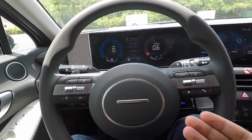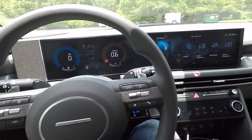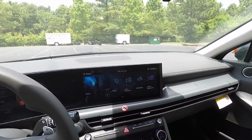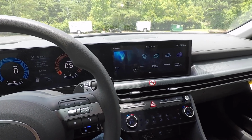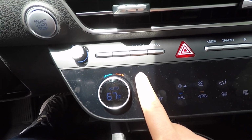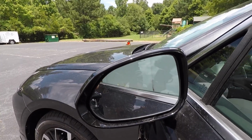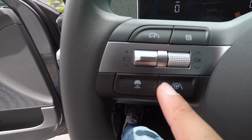Fourth is value. Hyundais and Kias in general offer a lot for the money. They aren't as cheap as they used to be compared to competitors, but you still get a lot for even the base models. You get a lot of standard features that are extras in other cars, like an 8-way power driver's seat, heated seats, dual climate controls, heated side mirrors, along with its host of safety features and driver aids.